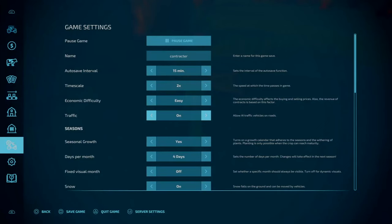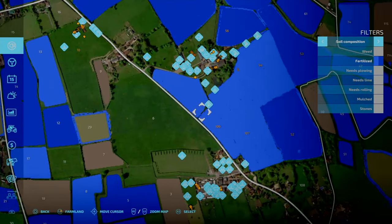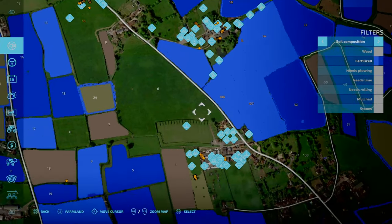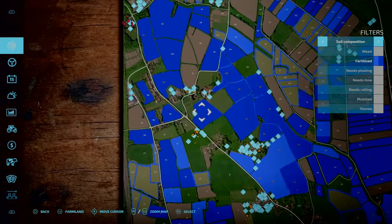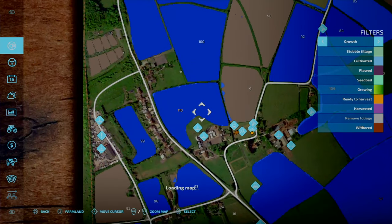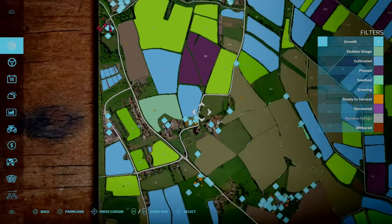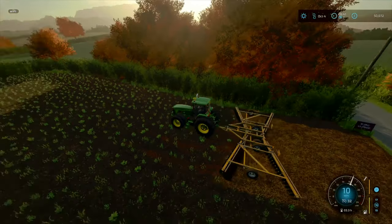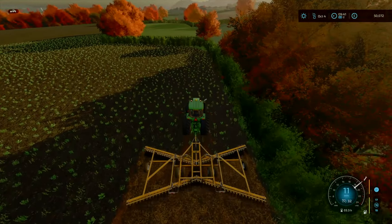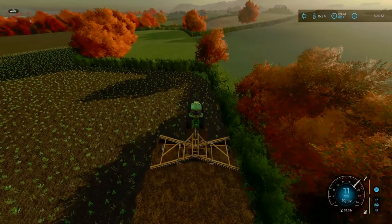There we go. So yeah, we have a look here at our fertilizing seats. We need to fertilize all of these fields here. Get this seed cultivated and seeded, and then just seed field 110. If I'm correct. Yep. So yeah, that ain't gonna take us too long. Maybe an hour or so. So yeah, let's get all this done. And I'll see you folks afterwards once we're done here.